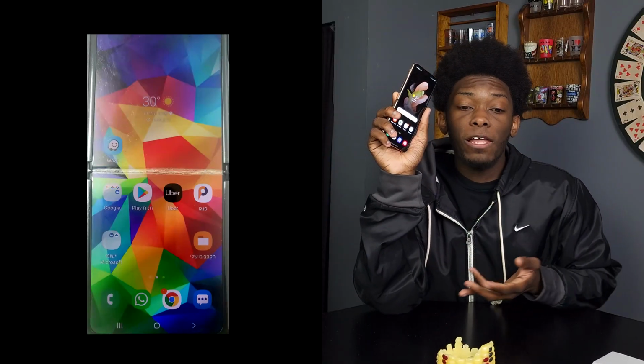But yeah, I ain't got no cracks in the middle or nothing like that. I seen that on some Flip 4s, but I ain't really had that issue. I don't know why everybody having that issue. And then for the hinge, I mean, the hinge feels basically as tight as it used to. At the end of the day, bro, I ain't had no issues with durability. Ain't even a scratch on the back or nothing like that. Like, it's been Gucci for me.